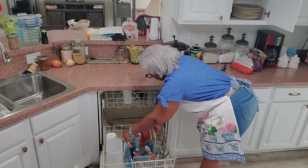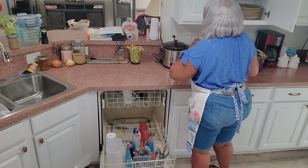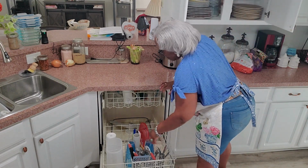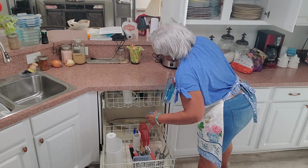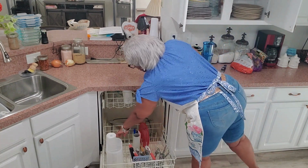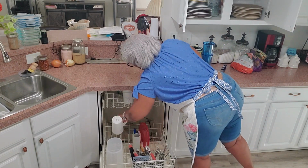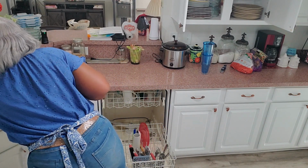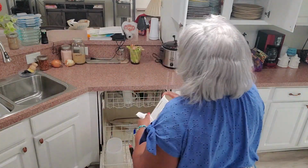Now, you know what? It's not a lot of work. And certainly, we have to think about the fact that we are saving the planet and reducing food waste each time we're removing or placing dishes into the dishwasher. Had you thought about that?